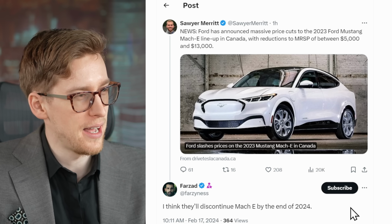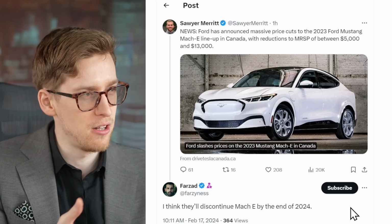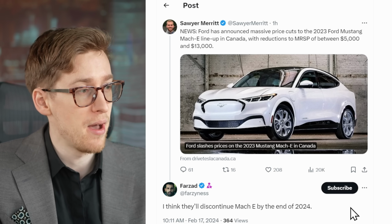I wouldn't say it's likely, but certainly we can make an argument that one reason for these massive discounts from Ford is that maybe they will discontinue the Mach-E by the end of 2024. That's what Farzad thinks. I'm not sure though. Seems to me that Ford is aware that they need to transition to the EV business eventually. It's just that they are losing so much money.